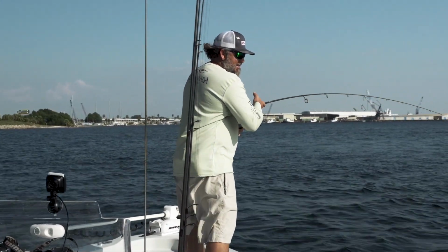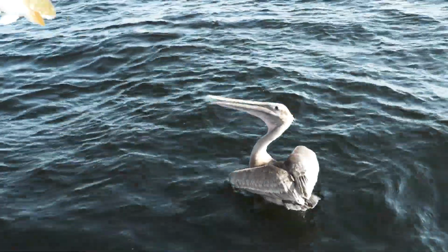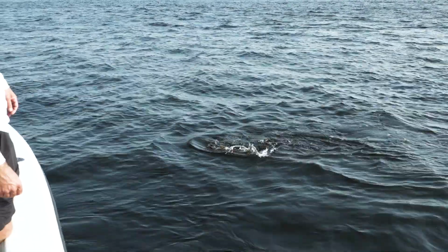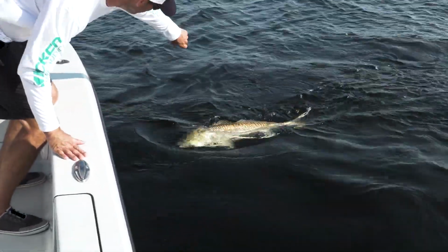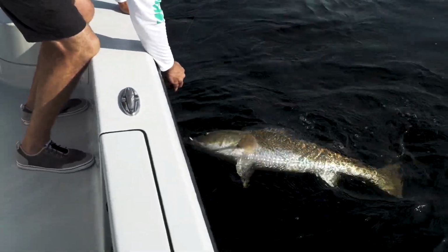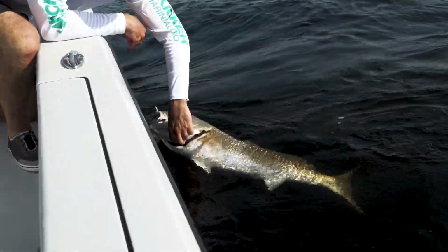Now look at this pelican right here. He thinks he's gonna eat this or something. You want that? I don't think so. They don't really have any predators once they become a 30-inch plus fish. You know, they got teeth, they have scales, it's like armor. I've seen bull sharks take bites out of these things and not be able to get past the scales. Yeah. Look at that. We might have to measure some of these, because that's a solid 40 inches if I've ever seen one, if not more.